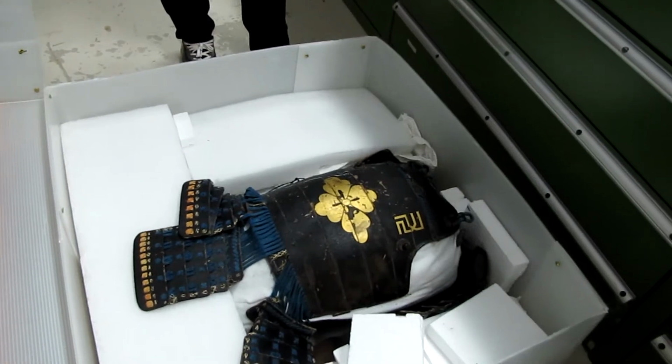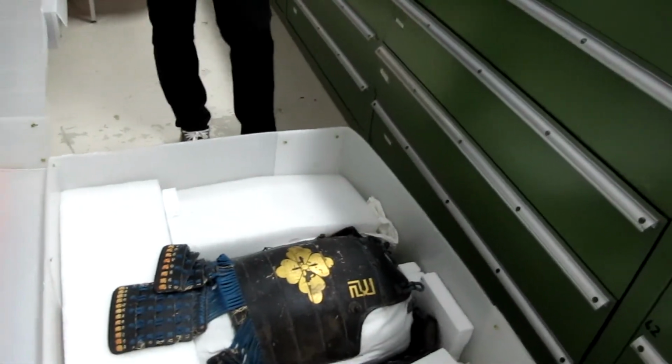It's not really relevant enough or sturdy enough for us to have it all the time, but we do love to show it to visitors, just because it's so cool.